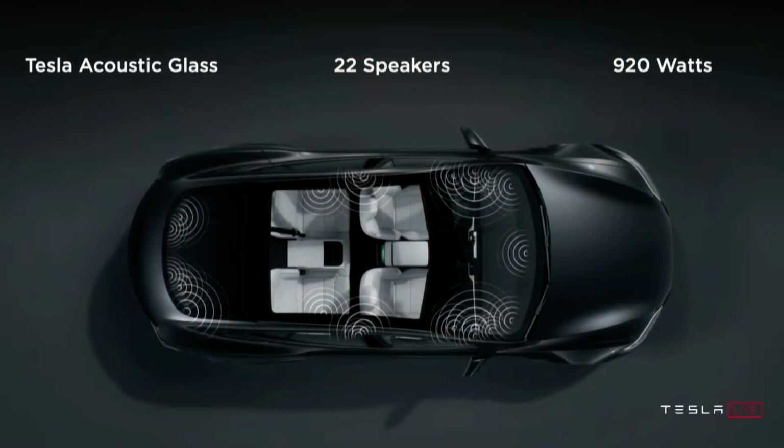Now, when they showed the slide about the sound system, it also mentioned Tesla acoustic glass. There is also nothing mentioned there. So is it going to be double laminated like they do on Audis, for example? Do they have another glass processing system that makes it more acoustic for that matter? I don't know. Again, we'll have to wait and see until we get some more details from the actual owners or they update the website.